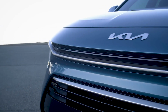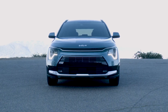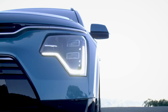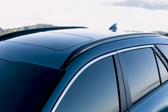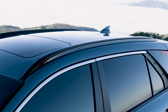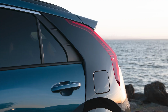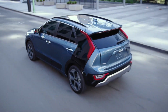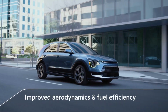Niro's interior spaciousness even rivals vehicles a class up, with more legroom than RAV4 along with comparable headroom. Up front, Niro brings a fresh interpretation to Kia's signature Tiger Nose grille. It extends from the fender to the high-tech projector headlights and standard heartbeat daytime running lights. The taller roofline gives Niro a distinct CUV stance and features roof rails that emphasize its capable image.